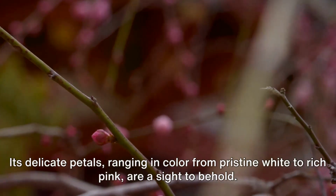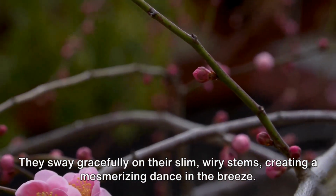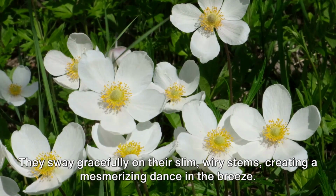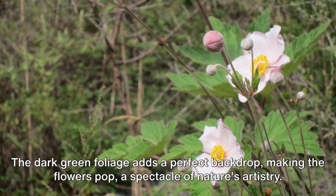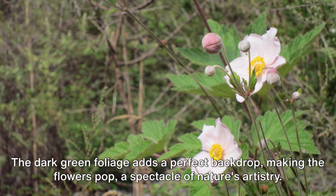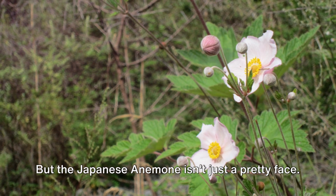Its delicate petals, ranging in color from pristine white to rich pink, are a sight to behold. They sway gracefully on their slim, wiry stems, creating a mesmerizing dance in the breeze. The dark green foliage adds a perfect backdrop, making the flowers pop, a spectacle of nature's artistry. But the Japanese anemone isn't just a pretty face.